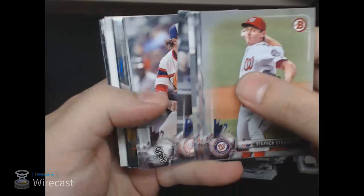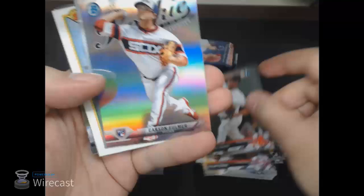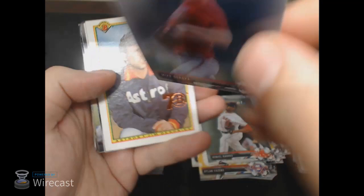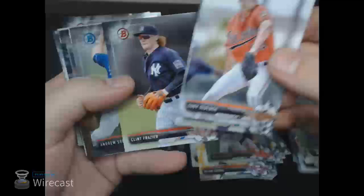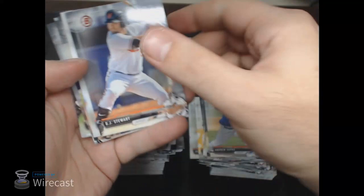Well, having hit two Shimmer autos, I'd be shocked if we hit anything but a base auto. But who knows? Cousins, Raudis, Carson Fulmer, Rookie of the Year insert, Mike Soroka, silver paper, 230 of 499, Jim DeShays, 1990 Bowman buyback, Astros, paper, Sopko, Holmes, Gutierrez, and Stewart, chrome.